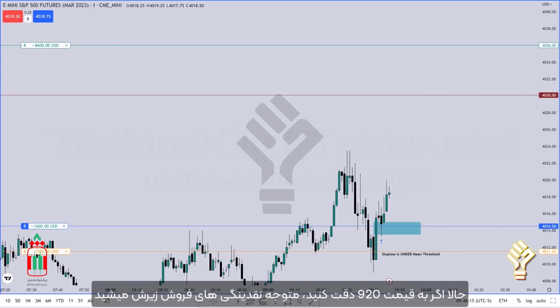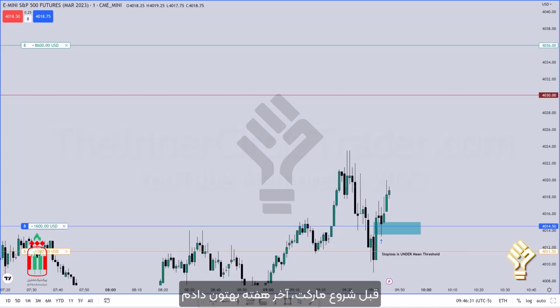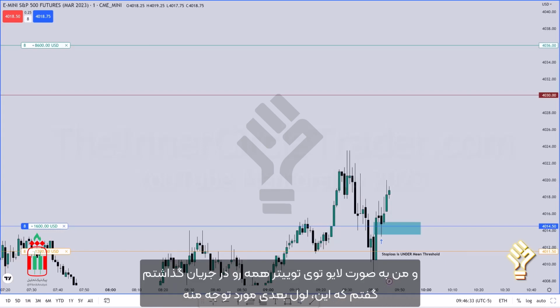Now, if you look at the 920 low, there are sell side stops below that. So sell side liquidity was purged with a drop down at essentially 940. And the 40-30 level was the objective I gave you over the weekend before the market started trading, and I prompted everyone live on Twitter. I stated that's my next level of interest.